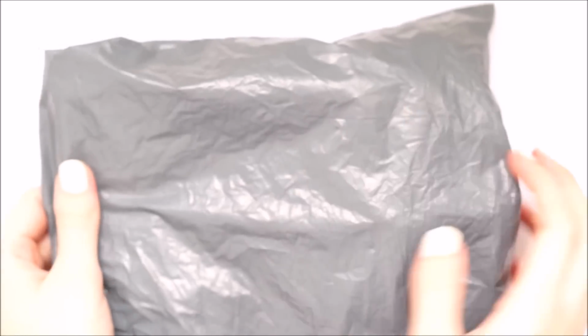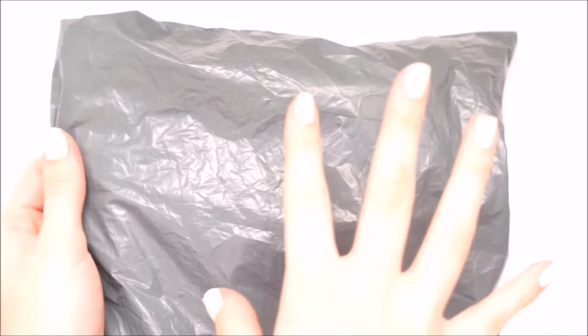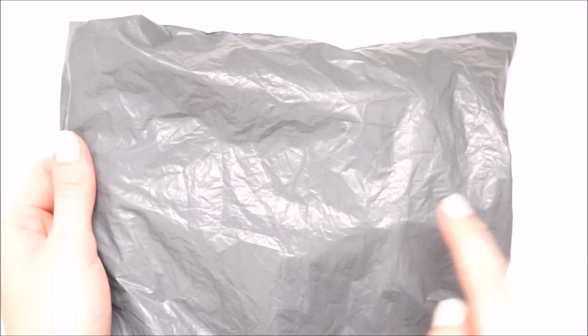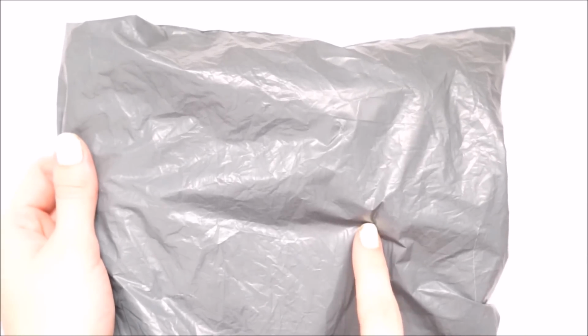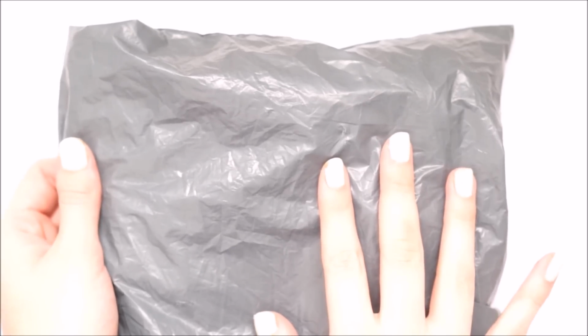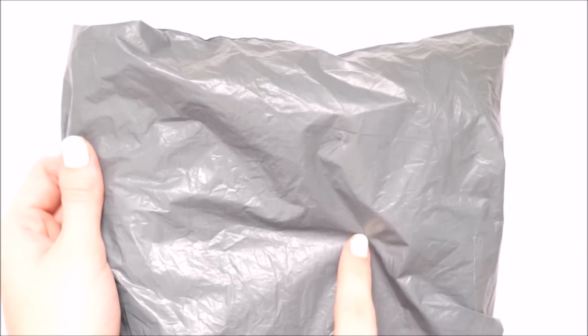So this package arrived earlier in the week. I have got it turned over. The other side has my address on and stuff, and I tried to remove it but it just isn't coming off, so there's nothing I can really do about that. So this is the package that I ordered from eBay. Now I think I ordered about, I don't know, round about 6, maybe 7 squishies.